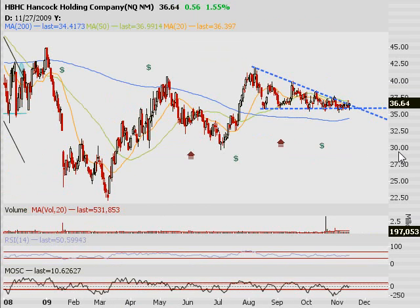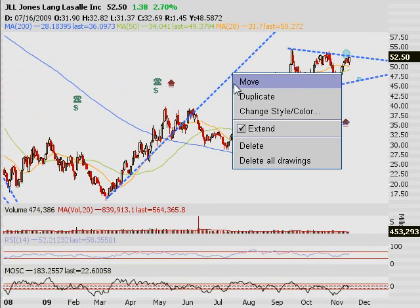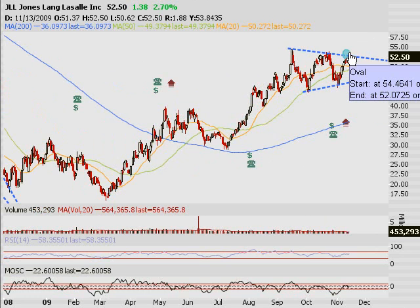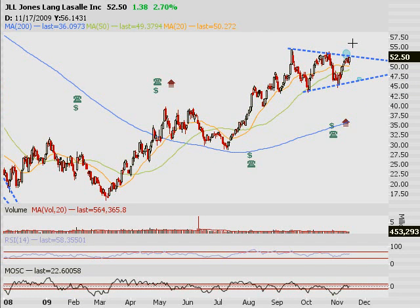HBHC, that's one from prior lists. No surprise, still there. Had a pretty decent upward move here on Friday, but this pattern's still valid and looking for a breakdown of those lows. Ticker symbol JLL. You can see this symmetrical triangle, again from last week's. Still keeping it here because it hasn't confirmed yet, but a break above, let's call it about 53.5, maybe even give it 54. If that happens, you've got to get long this stock.